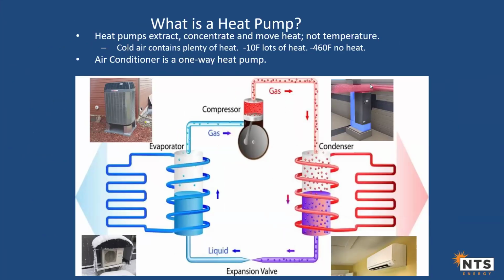So for those of you who don't know, here's a real quick view of how heat pumps work. Diego, can you see the screen here? Just double check it. Yes. Okay. So this is quickly how it works. You've got an outdoor unit, you've got an indoor unit. A lot of people say, well, how can I get heat when it's really cold out?